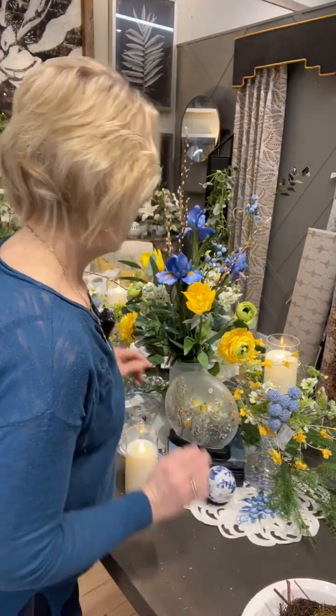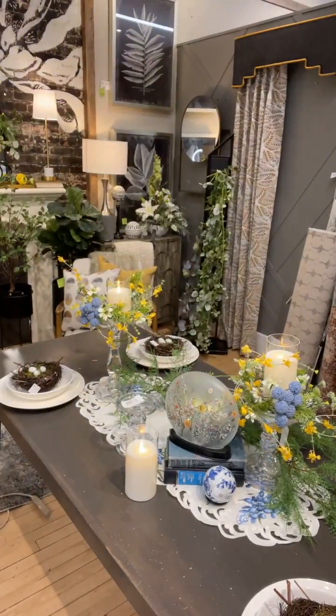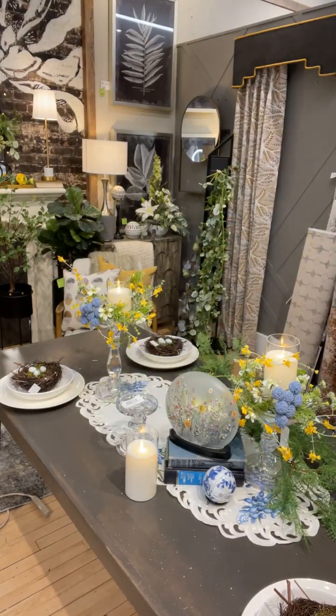Let's see if I can switch this up. We're going to go with another brief blue look by showing you something a little more casual. And the casual look, Kate wants to help me by taking off the table runner. Yep. And everything else this direction.